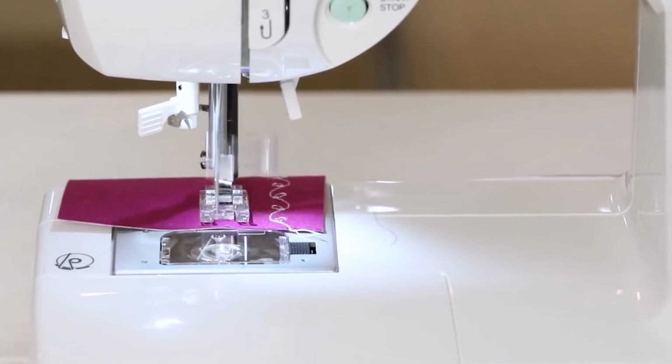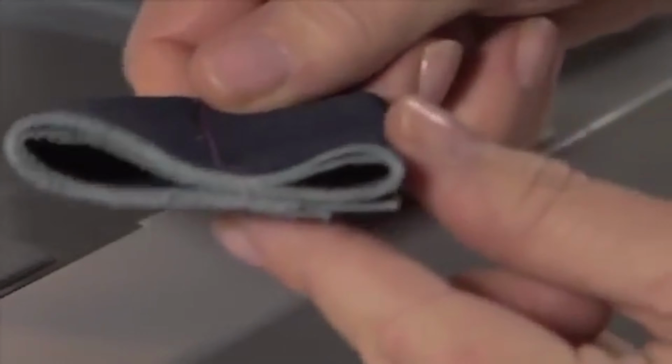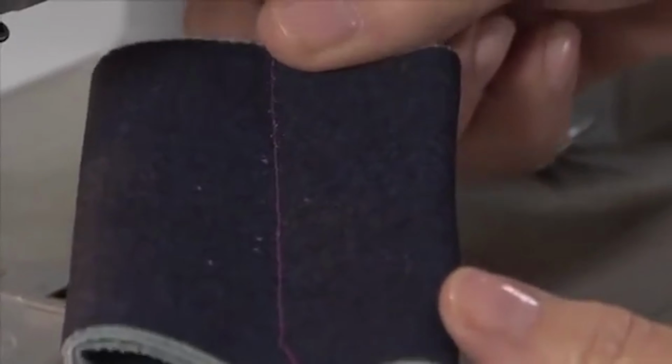This is a high-speed stitching machine with an LCD screen. Number 2. Singer Heavy Duty 4423. The Singer 4423 heavy-duty sewing machine sounds quite impressive on paper.